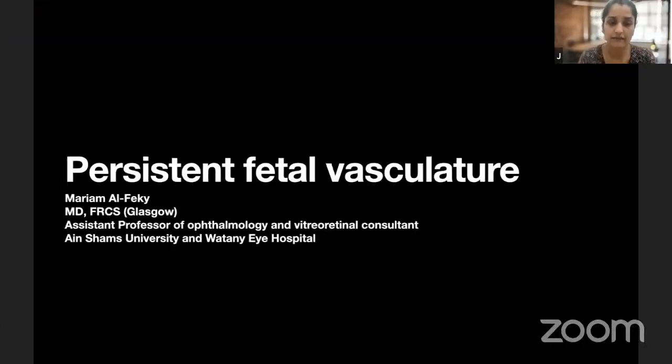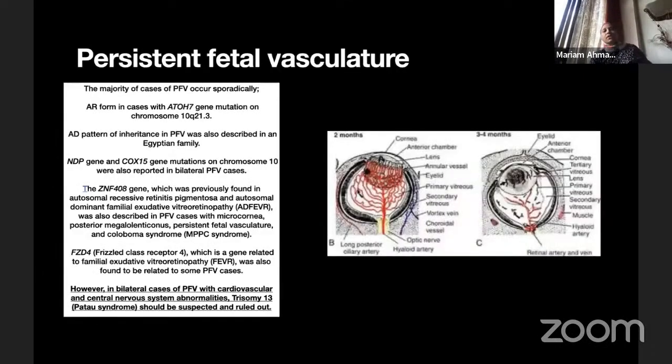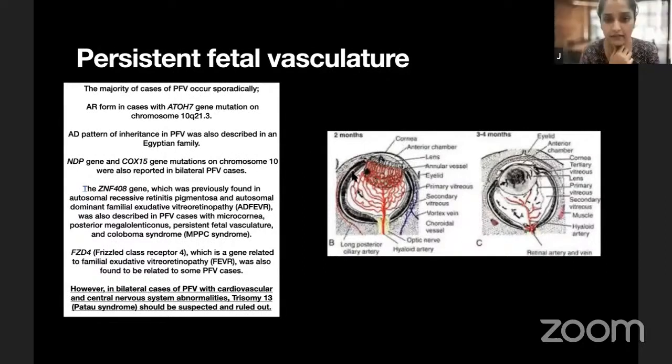Okay. So I will be talking about persistent fetal vasculature. How does it happen? It has several patterns of inheritance: sporadic, autosomal recessive, or autosomal dominant. And what happens in PFV? Can you see the cursor? Yes, I'm moving with it. Yes, we can. Okay.